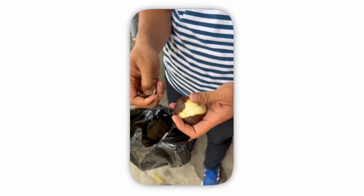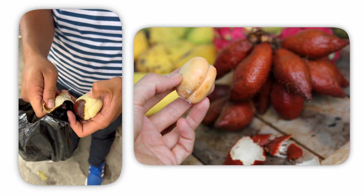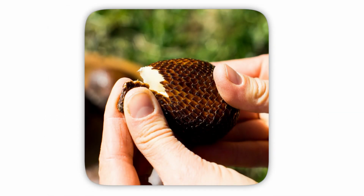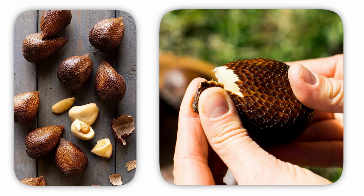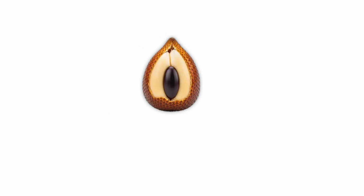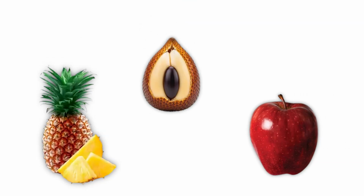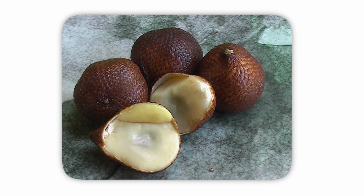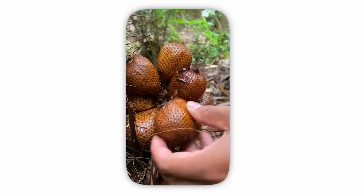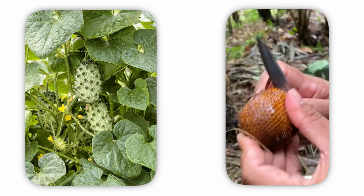To eat one, you peel the scaled skin off with your fingers, the same way you'd peel a hard-boiled egg, and inside, you'll find 2 or 3 lobes packed together. Here's where it gets confusing. The outside promises something wet and dangerous, and the inside delivers the opposite. The flesh is dry, crisp, almost like biting into an apple, with a flavor that lands somewhere between apple and pineapple. Nothing about the texture matches what the skin told you to expect. And if you thought scales were a strange defense mechanism, the next fruit trades scales for actual spikes.